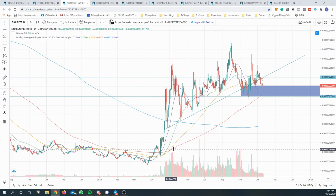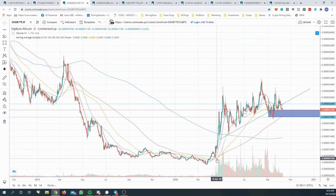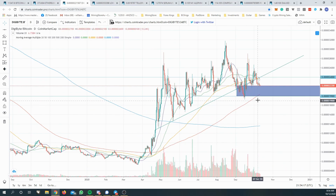We haven't really seen DigiByte get below that 200-day moving average line since the start of May, when the market took a really nice turn for DigiByte. So if it does hit this, I feel like that is going to be a really strong support line. It's going to take a lot of volume to break down to the downside, and I do feel like that could be a really good point to put some buys in.